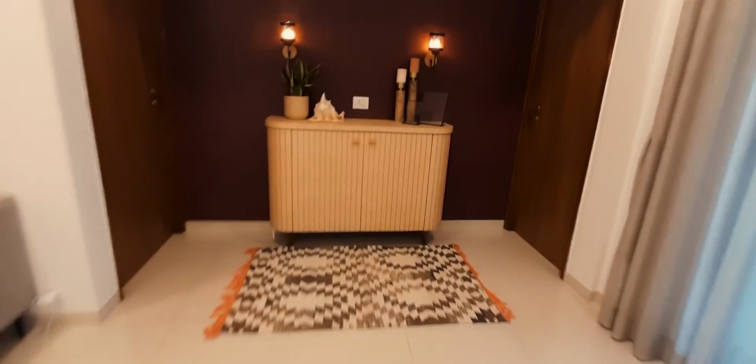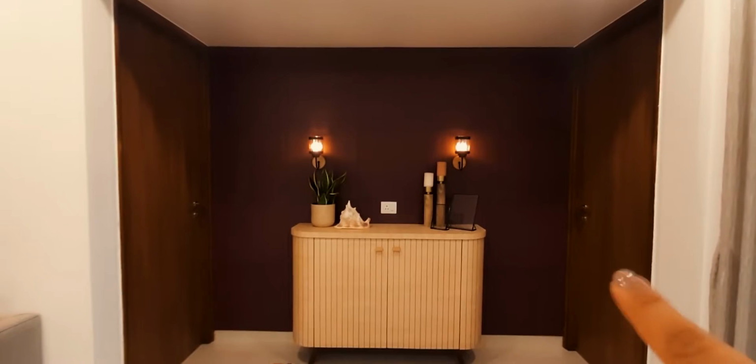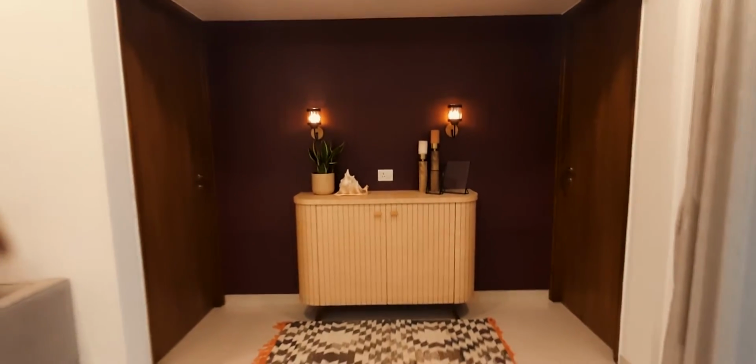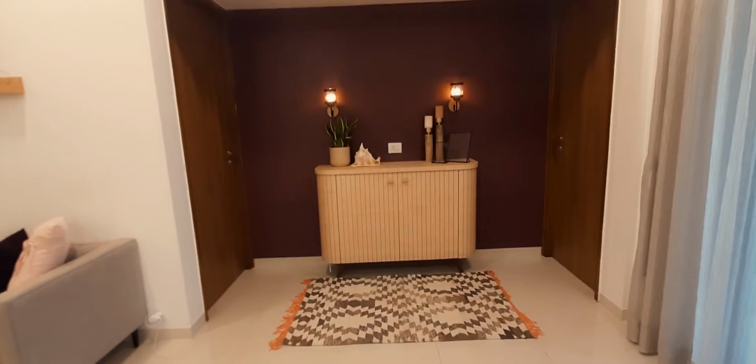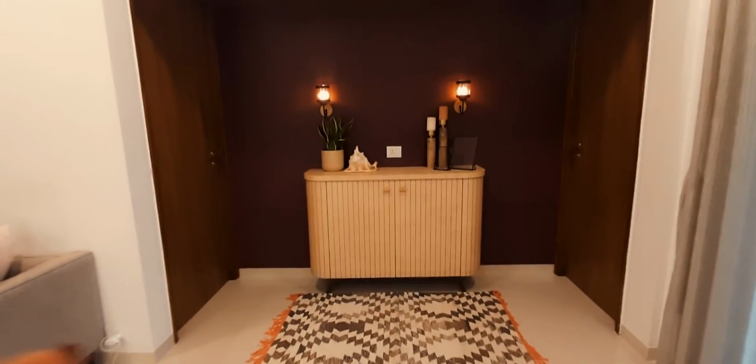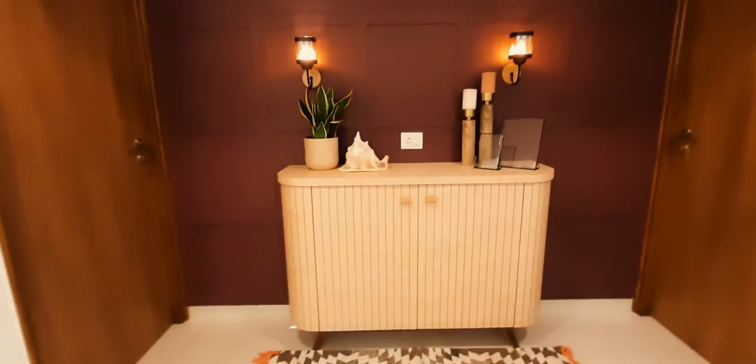This is a little passageway, so to speak, between the two bedrooms. This is the master bedroom and this is the guest room. So this is the wall which was quite blank, and we wanted to create a specific look to the space. We definitely wanted to house a crockery come sideboard here.